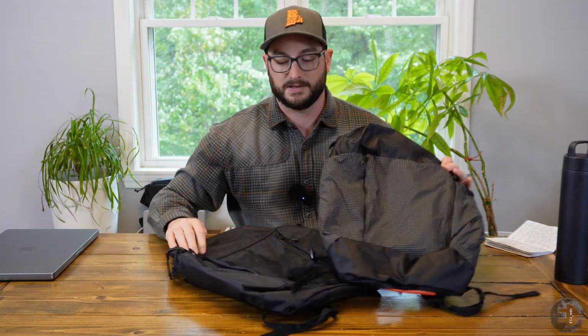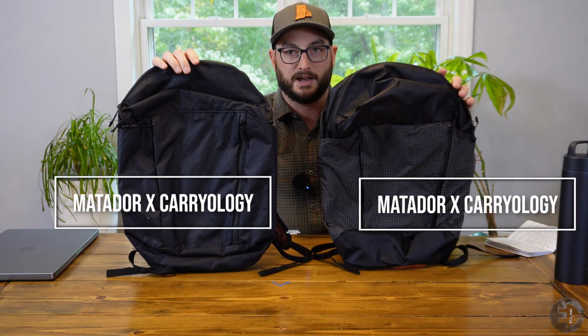All right, the last 2 bags from Matador are going to be those collaboration bags. These are the EDX backpacks.